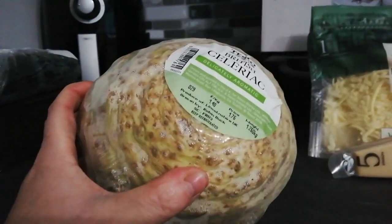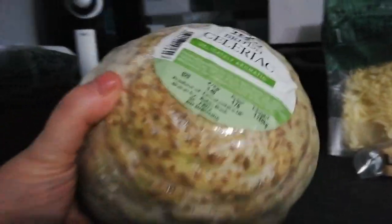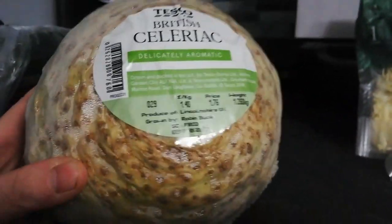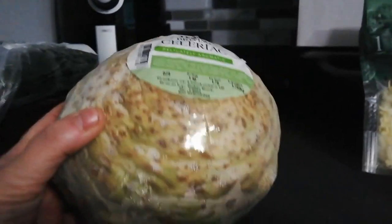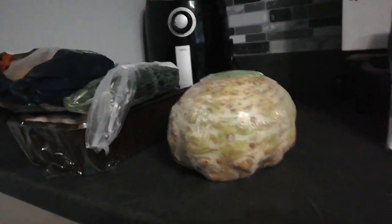And I got a celeriac, yay! A couple of weeks ago I tried celeriac for the first time and really enjoyed it. I made it into chips, and this time I think I'm going to make it into roast potatoes to see what that's like, so I'm looking forward to that. That was all that I needed veg-wise this week.